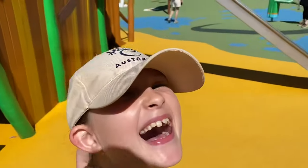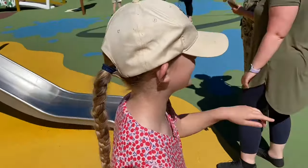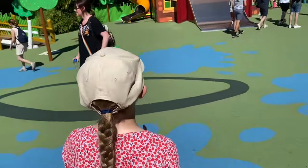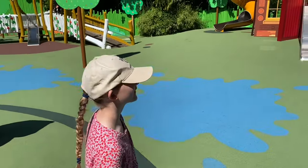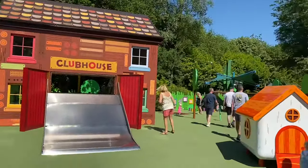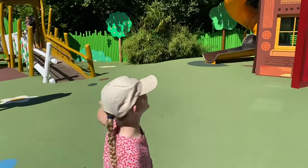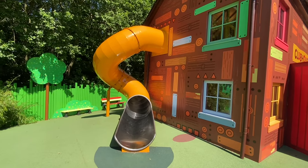What happened when we saw Gromit at Blackpool? What happened? He ran away, didn't he? Because it was £10 for the photo. Daddy said no. So he ran away from you, didn't he? Okay. There she comes.